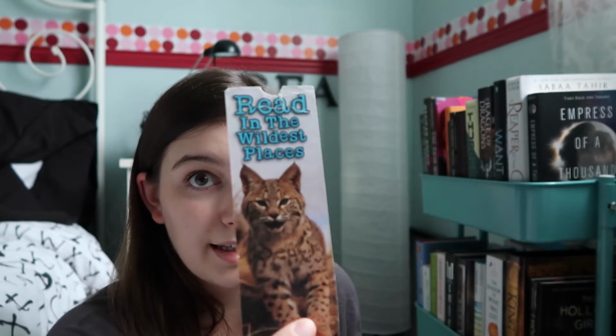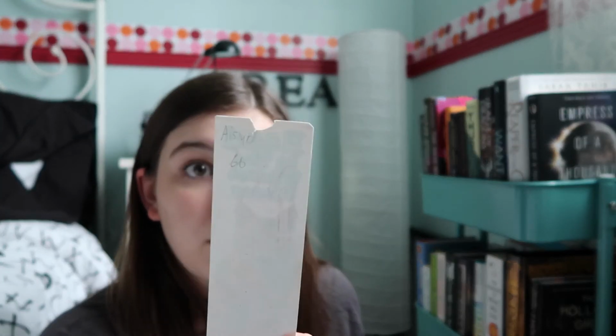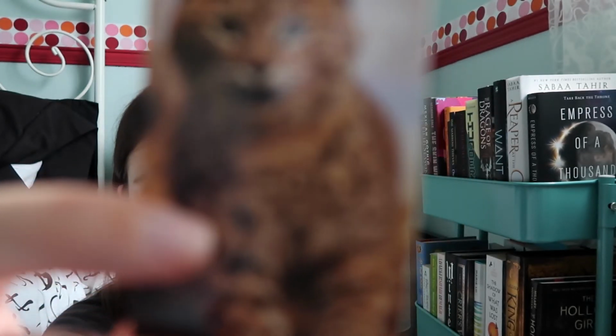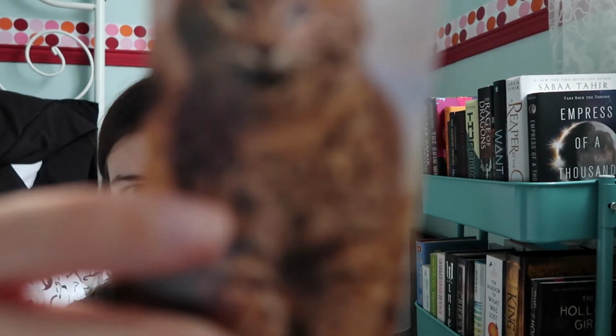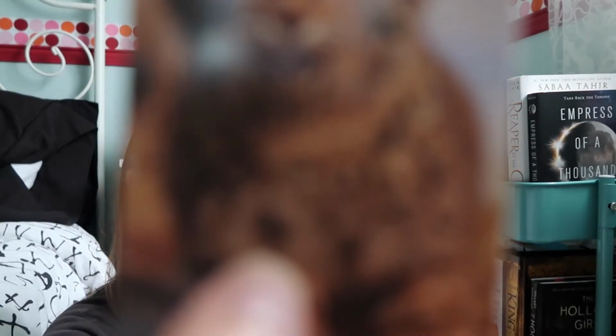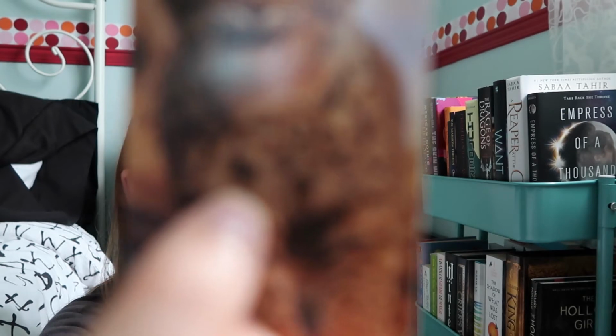Let's look at this old ass bookmark. I've had this since middle school. I remember getting this in middle school. It says read in the wildest places, and it says read on the links, but it won't focus so it won't show it. Focus please. Hello. It says read, but anyway.